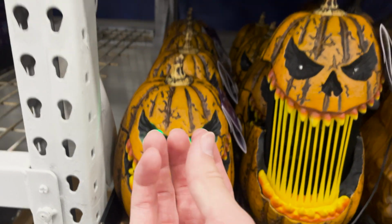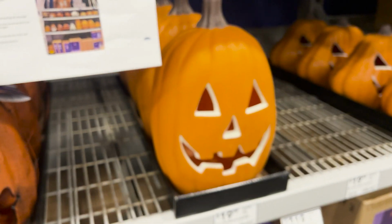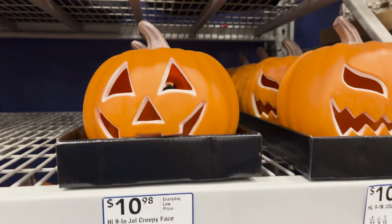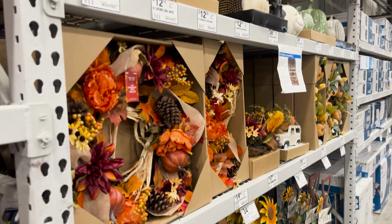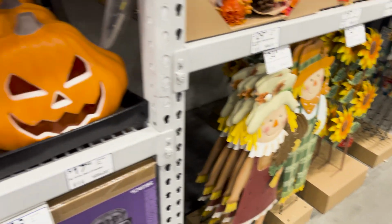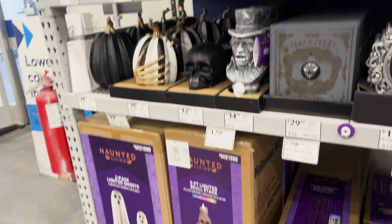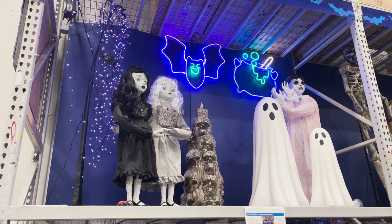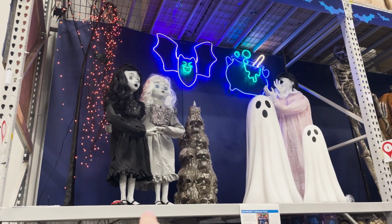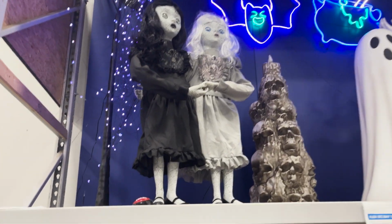I always thought it was like a stretchy rubber or something. But anyway, we have this pumpkin here, this pumpkin there, that one there. We have some fall stuff over here. Not Halloween specifically. But anyway, now that the smaller stuff is out of the way, we can go look at the stuff up here. So on this shelf, they have the twins and they have the window girl. Let's activate the twins.